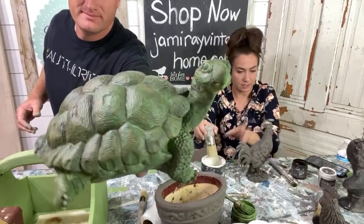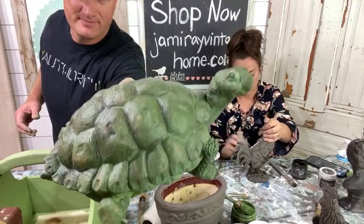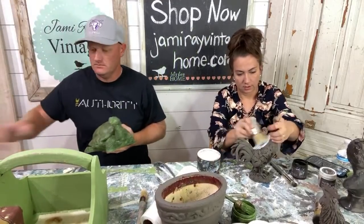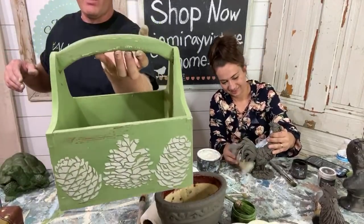All right, now I'll white wax this. Every time I use weathered wood, I always white wax it. It's just my thing. But we'll look at this side. This side of the tote turned out how I wanted it to.